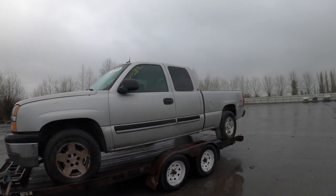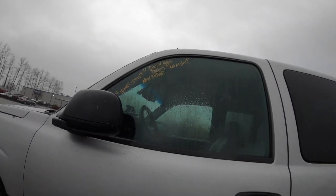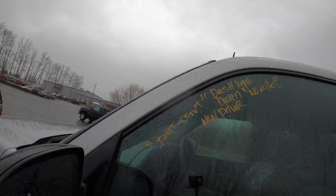So we got her all strapped down. She looks good. I just seen this here. It says dash lights broken, no miles, non-driver, don't start. So hopefully we can get it to start, but it looks like they took the battery out of it. Maybe I show you guys the engine bay, huh?